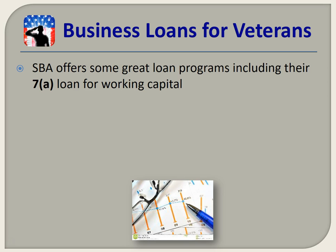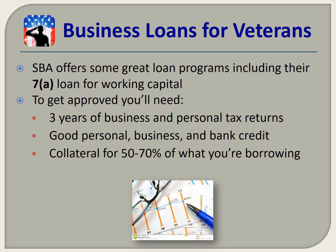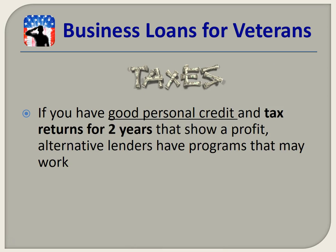Now, SBA has many options that may work for you, including the 7A, which is a loan really relating to working capital. Now, SBA loans are a little bit more difficult to qualify for. Even if you are a veteran, you're still going to need 3 years worth of business and personal tax returns, good personal credit, good business credit, and bank credit, which means you need to have some money in your business bank account to have a good bank credit score. And you're typically going to need collateral for about 50 to 70% of whatever you're borrowing as well.